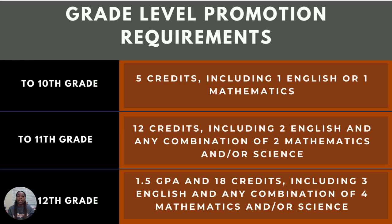To promote to the 12th grade, students have to have at least a 1.5 GPA and 18 credits. And within the 18 credits, it must include 3 English credits and any combination of 4 math and or science credits.